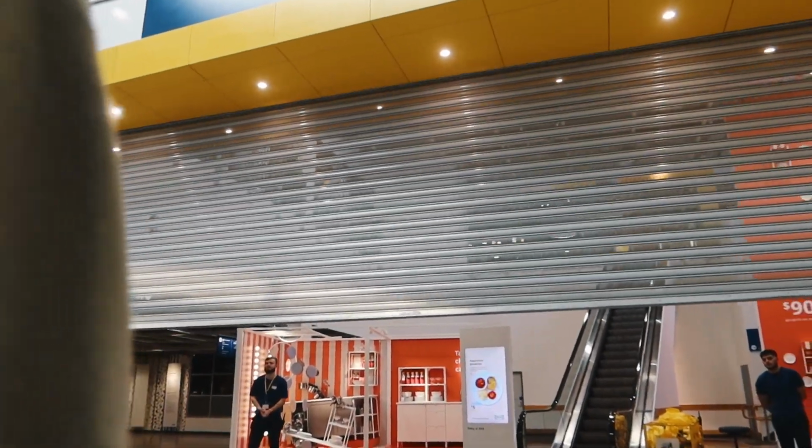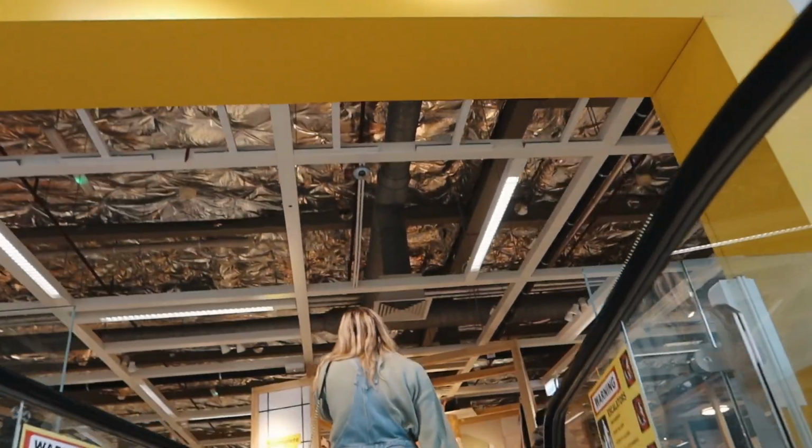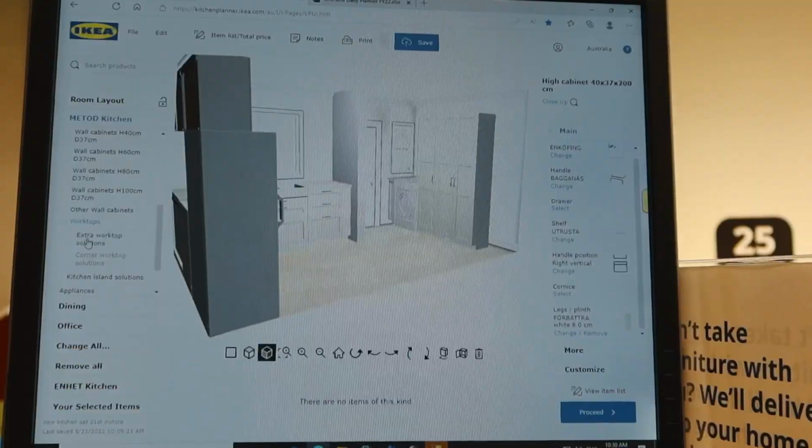Editing Sarah jumping in here to give you a bit of a rundown on why we didn't go with IKEA and what we ended up doing. IKEA was just going to create a lot of dead space because you have to make it fit the room, and because the room was so small we needed to use up as much as possible. So we ended up going with a custom kitchen company.